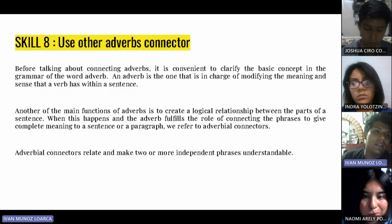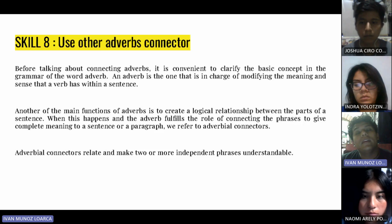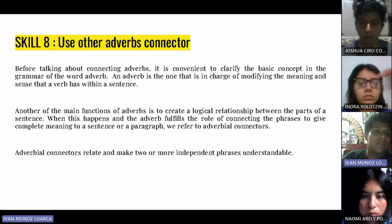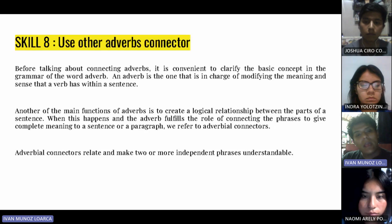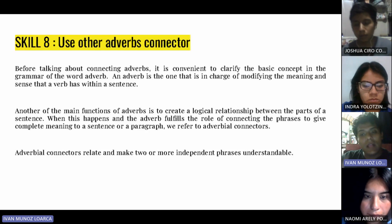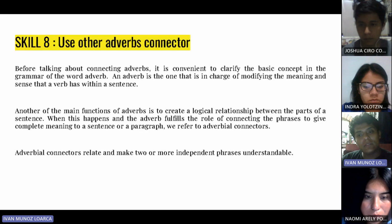In the other, skill 8 is to use other adverbs like connectors. And before talking about connecting adverbs, it's convenient to clarify the basic grammar concept of the word adverb. An adverb is the one that is in charge of modifying the meaning and sense that a verb has within a sentence. In other words, another of the main functions of this adverb is to create a logical relationship between the parts of the sentence.